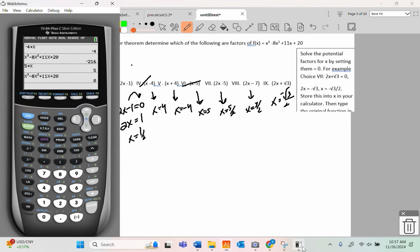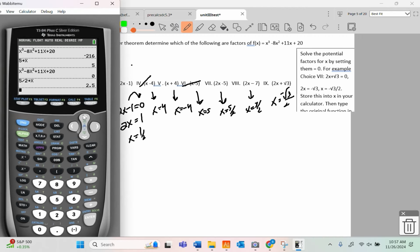There we go. 5 halves, probably not it, but why not? 5 over 2 stored x. Of course, there was an easier way if you're holding a calculator in front of you. You could have just looked at a graph. But the graphs won't show you the ugly ones. But they'll give you an idea. Now I'm just doing the storage feature, kids. This one's negative root 3 over 2, negative square root 3, arrow out, divide by 2, store to x. Oops, I forgot to arrow up, didn't I?